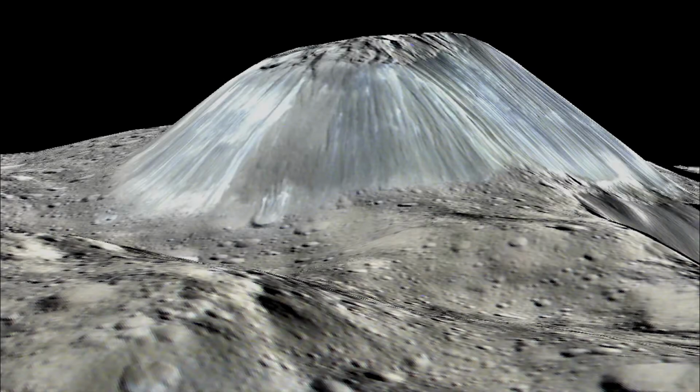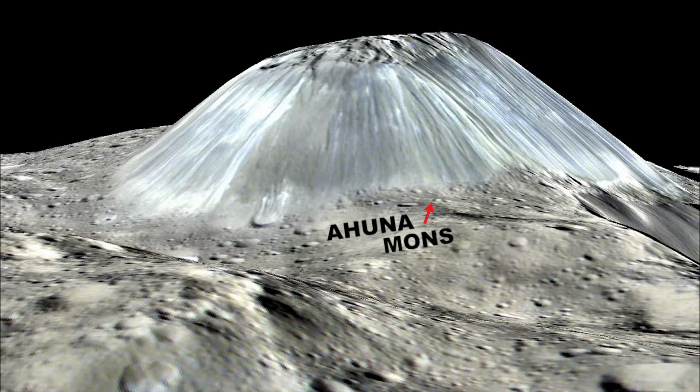Like Mars, it also has a mountain called Ahuna Mons, estimated to be 6.5 kilometers high and 15 kilometers in diameter. It too has bright lines running down the side of it, similar to the bright spots that are scattered across the dwarf planet.